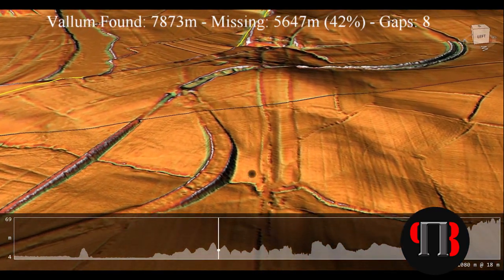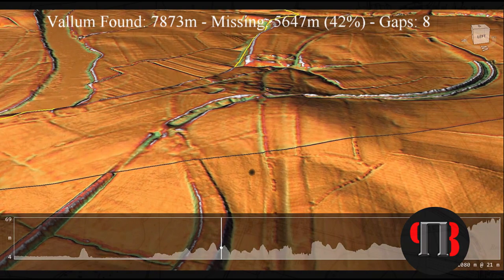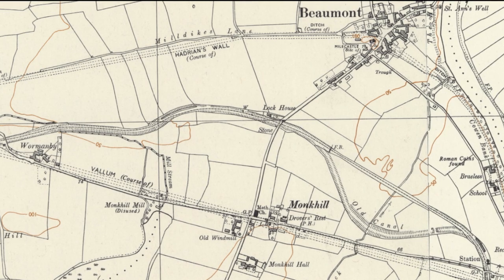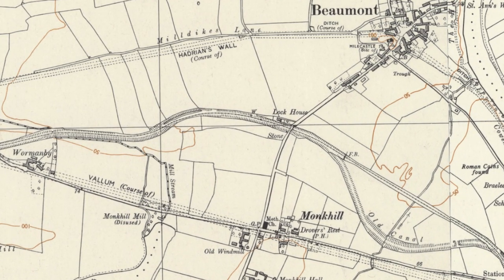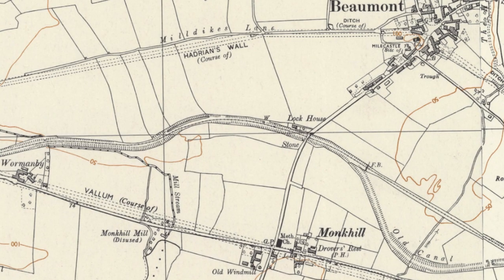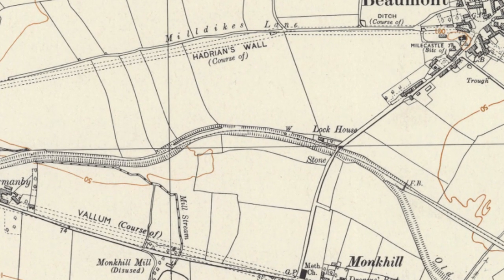The flyover shows that the predicted path of the wall is probably incorrect, as shown on both the scheduled monument and OS maps, as there are more obvious locations for the defensive ditch close by. This can only be verified by future excavations, which have been sparse and infrequent in the past. Therefore, any hope of locating the correct alignment of the wall in the future is unlikely.